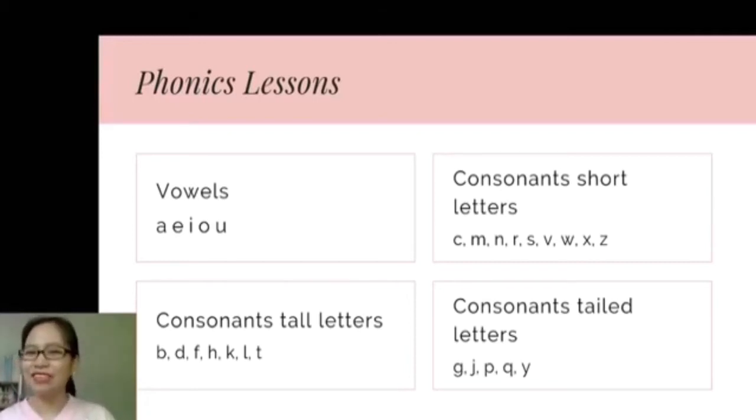Huwag kayong mahihiya sa sarili nyo. And always enunciate. Okay lang yan kahit magbungangan yung bibig ninyo, magulo na yung itsura. Okay lang yun kasi at least you sound it off better. Yun naman kasi importante, yung you sound it off na mas maayos para mas maintindihan ng bata, para mas madali nila mag-grasp yung tamang sounds of the letters.